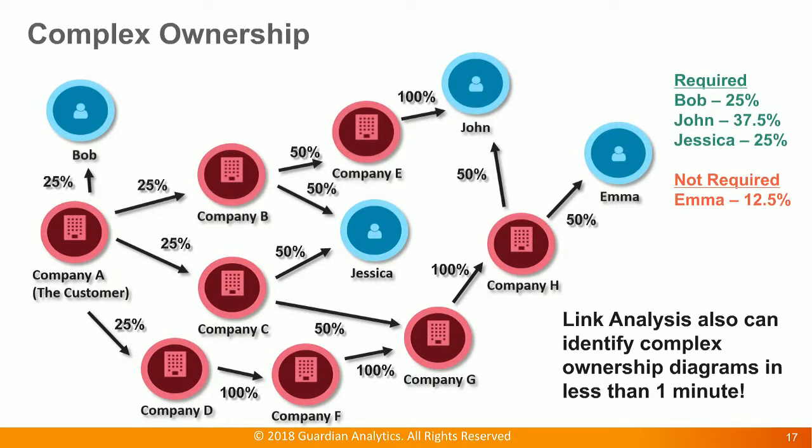Here's a more complex relationship link analysis using the same 3 beneficial ownerships with 8 different legal entities and the makeup between them. As multiple accounts can have varying beneficial ownerships assigned, it's important to be able to easily and quickly identify these owners for accurate monitoring and reporting. These results can also be provided within a minute.